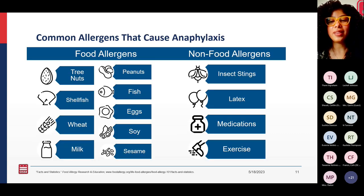So here we have the list of common allergens that cause anaphylaxis. To the left, we have the food allergens, and to the right, we have non-food allergens. And, you know, the focus of this webinar is food allergies, but we also wanted to highlight and inform you that there are other triggers to anaphylaxis besides food.